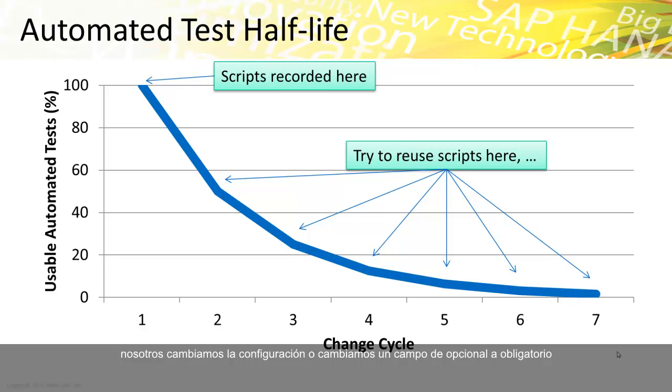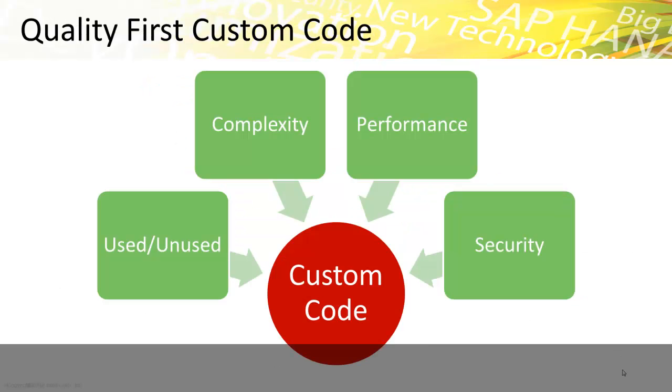So when we change the configuration and flip a field from optional to mandatory, we know that right at the beginning of the change cycle. We identify all of the test assets which operate with that screen, and then we can go in and plan for the necessary maintenance of that script. And that way we eliminate this half-life problem and maintain the health of our automated test assets across many changes.